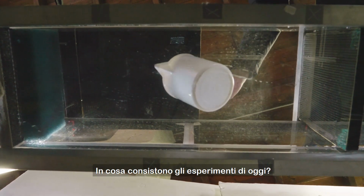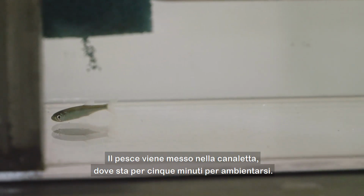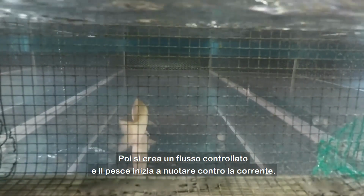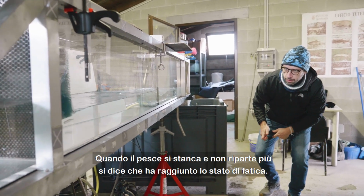What are today's experiments? A fish is placed in the flume, where it stays for 5 minutes to acclimatize. Then a controlled flow is created and the fish starts swimming against the current. When the fish stops, it is given a nudge to motivate it and get it swimming again. When the fish gets tired and doesn't start again, it is said to have reached the state of fatigue.